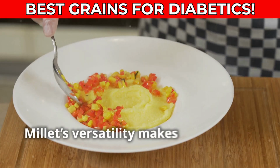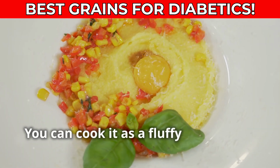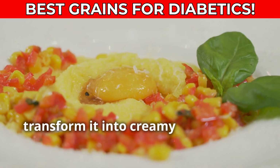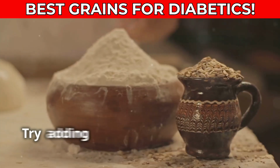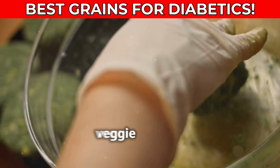Millet's versatility makes it incredibly easy to incorporate into your meals. You can cook it as a fluffy side dish to replace rice or pasta, transform it into creamy porridge for breakfast, or use it as a base for salads and grain bowls. Feeling creative? Try adding millet flour to baked goods for a nutty twist, or even turning it into veggie patties.